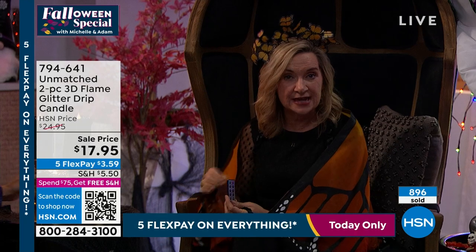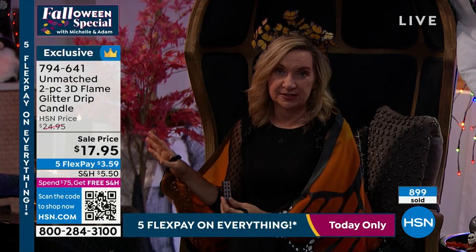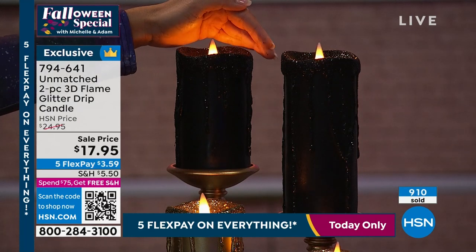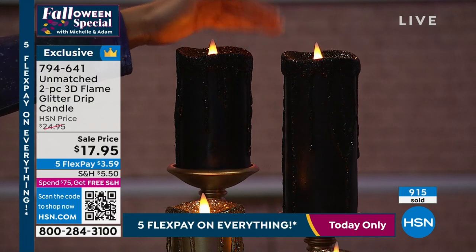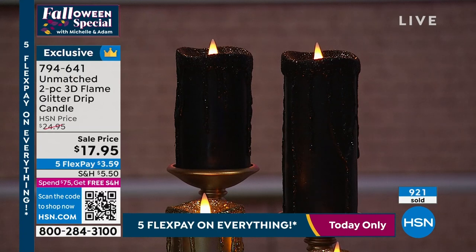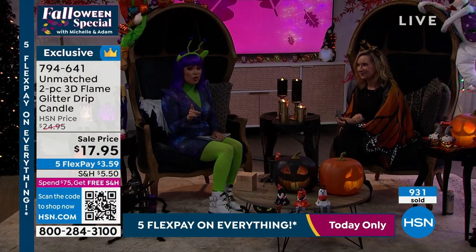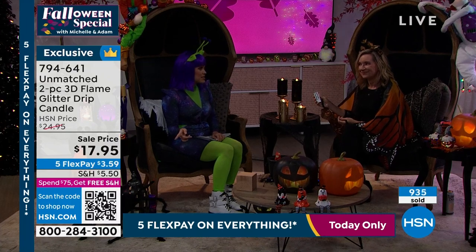And what it does is it adds a little bit of modern. It adds a little bit of depth. So I love that we have these candles in black. And I would say you can use these any time of year. You're not going to put these away. You're also not going to find them anywhere else. I've never seen anything like this at this price. No. Let alone at this price. For two. And the remote control for $17.95 is unheard of.